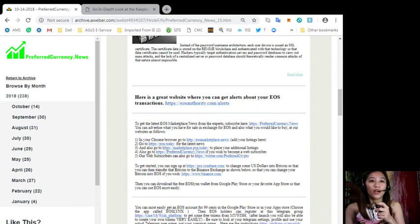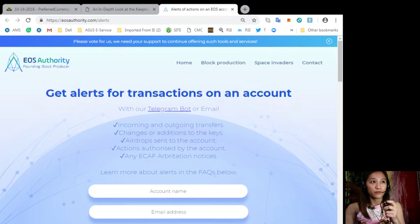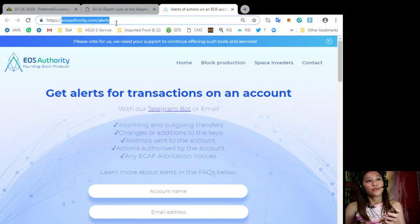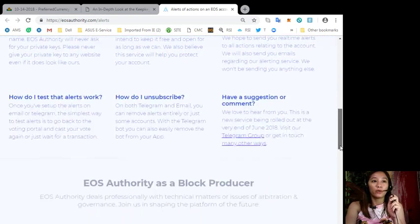Alright. So now, here is a great website where you can get alerts about your EOS transactions. Let's go to the link here. Here at eosauthority.com/alerts, you can get alerts for transactions on your account such as incoming and outgoing transfers, changes or additions to the keys, airdrop sent to the account, actions authorized by the account, or any ECAF arbitration notices. Also, you can learn more about alerts in the FAQs below.